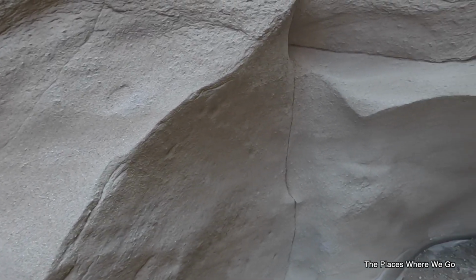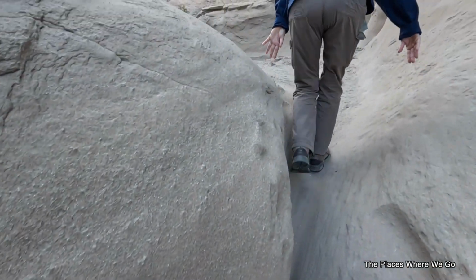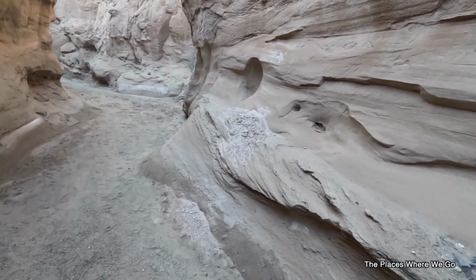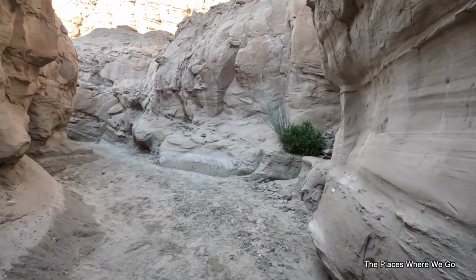Navigating through the Slot Canyon is a more dramatic experience than our typical hike in Southern California. Each step takes us deeper into the heart of the canyon, revealing the raw beauty of this desert and the silent strength of nature.